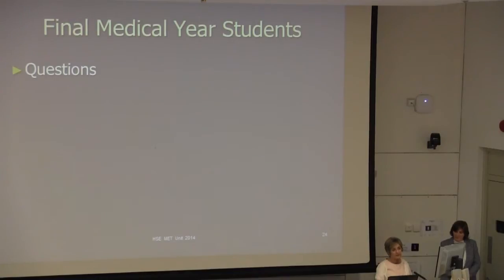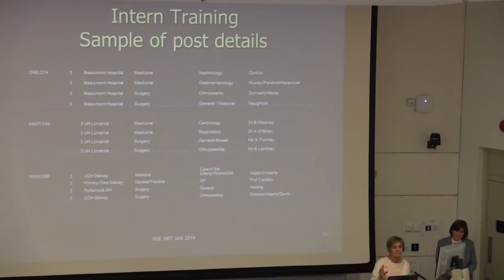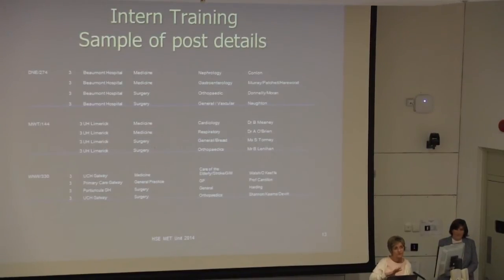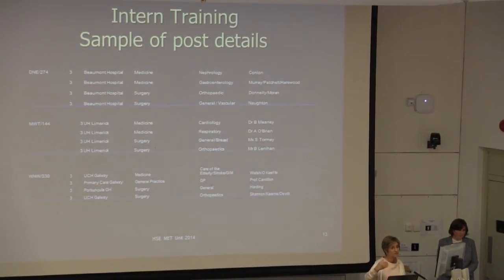The other thing is about making your selections. As Patricia said, you have 50 options. We might just put up, Patricia, that number 13 here. There are 680 posts. About 300, 350 of those are in Dublin or Cork or Galway. But some of them are mixed. They would be partly, say, 6 months Dublin, 6 months in a peripheral hospital, or 9 months Dublin, 3 months in a peripheral hospital, say. Or some of them are entirely in mixtures of peripheral hospitals.